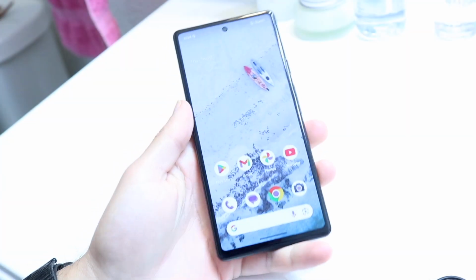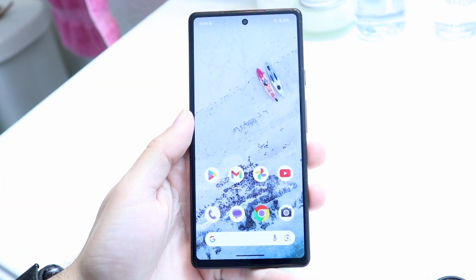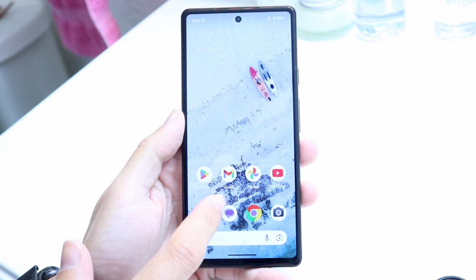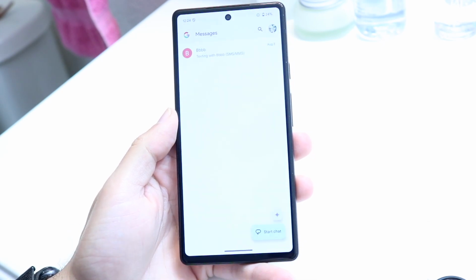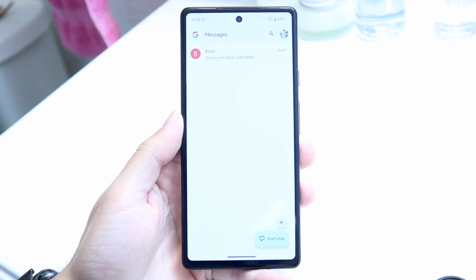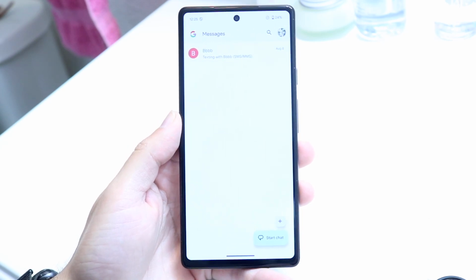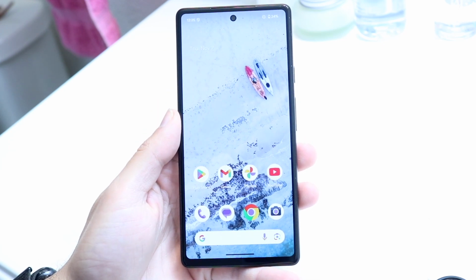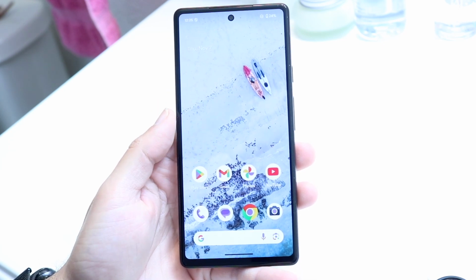So you might be in this really random situation where for some reason your Messages application just keeps closing. Now what does this mean? Well, maybe you go inside of your Google Messages app just like this, and maybe this application just keeps closing randomly. Now, the number one reason why something like this could end up happening is because your Google Messages application is just glitching up and it might just need to be fixed.